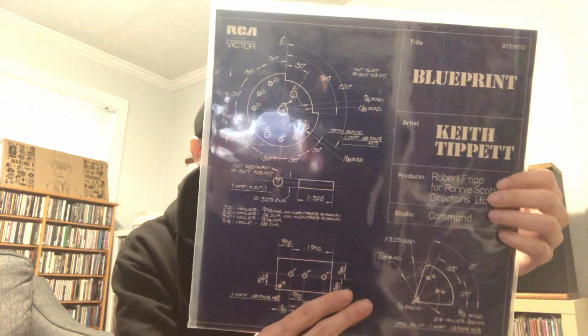Sorry State Records in Raleigh. They're known for punk records, but they also get collections in, and I was able to get this really cheap because the cover is in bad shape. It's got a bend and it's starting to peel. Keith Tippett, Blueprint, original first pressing on RCA Victor.